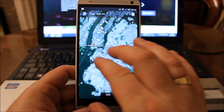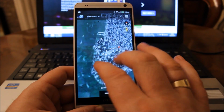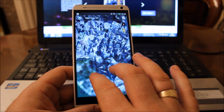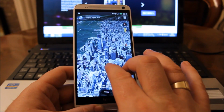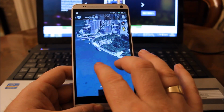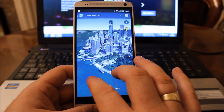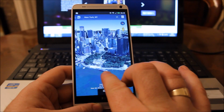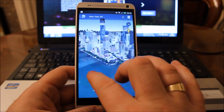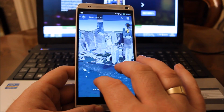Here we are. There's Manhattan Island. Now, I'd imagine it's going to struggle with this because there is an awful lot of 3D buildings in New York. But let's see what we can do. Let's back off a little bit. Come in low. Let's tip back a bit so we can see the horizon. And let's move around. I mean, look at that. That is amazing. We've got a little bit of stuttering, but you know, my laptop stutters. Look at all these three-dimensional buildings.